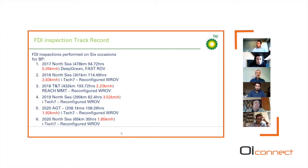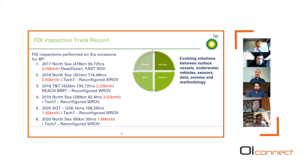So BP now has a track record of performing 6 fast digital imaging campaigns globally, and globally meaning North Sea, Trinidad, and Azerbaijan, Georgia, and Turkey, or the Caspian region, with varying degrees of coverage and speed acquired.